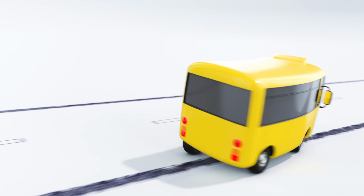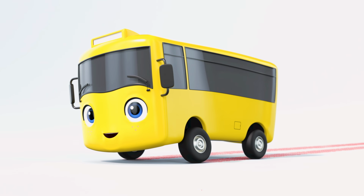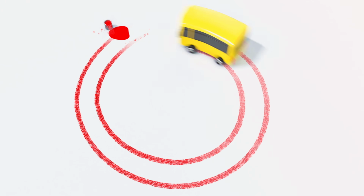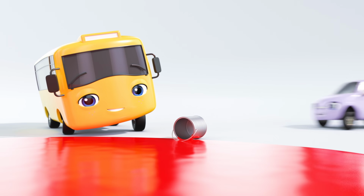Woohoo! Buster the Bus has come out to play! Watch out for that red paint, Buster. Oh, Buster's driven right through it. Look, Buster, you've painted some red lines with your tires. I think Buster's had an idea. Nice work! You've painted a circle. A circle is round. It's the same shape as your wheel, Buster. Now you've colored the circle in, Buster.